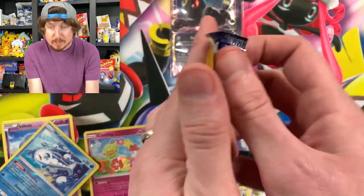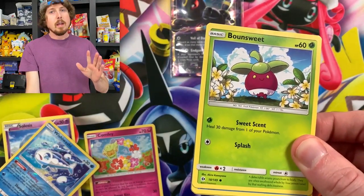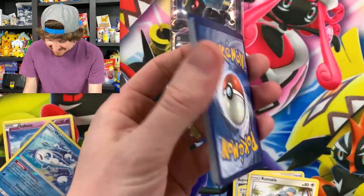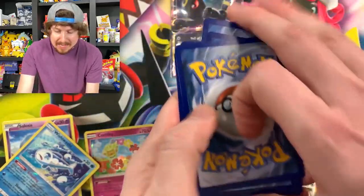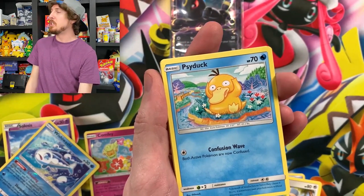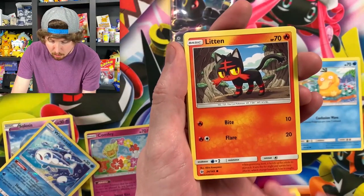All right, let's go into Sun and Moon base set. There is a rainbow rare, Tauros GX. We could only be so lucky. All right, here we go. Going into Sun and Moon base set, we have ourselves a Bounsweet. There we go, Psyduck, the best Pokemon in the entire world. You probably see my PSA 10 Psyduck collection right over there. Psyduck gets its own little area.